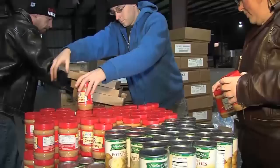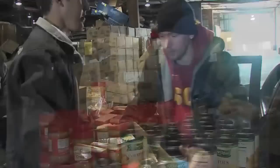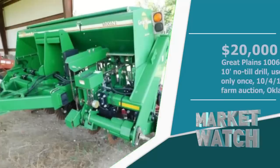Now, on top of the targeted programs, USDA will use other available funding to buy and distribute food to food banks. That's it for news. Now let's look at some recent auction prices from around the country.